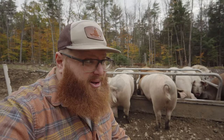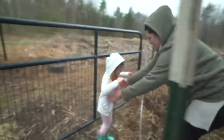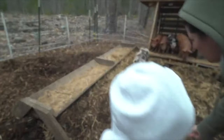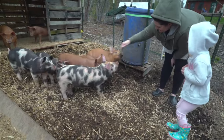Because yeah, when they're little, they're cute and cuddly, and I'll even let Emma in here to play with them under adult supervision, of course. They might not come up because we don't have food. They come up. Oh, they did.